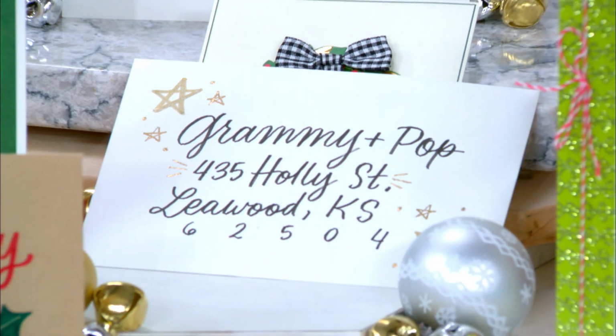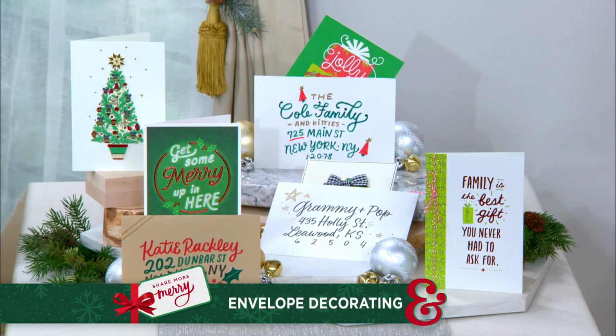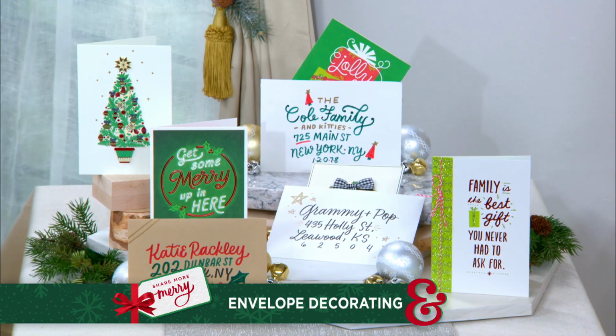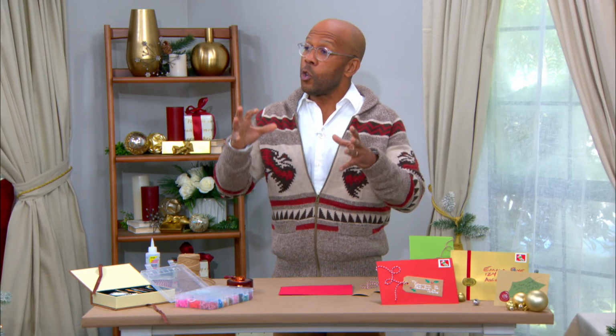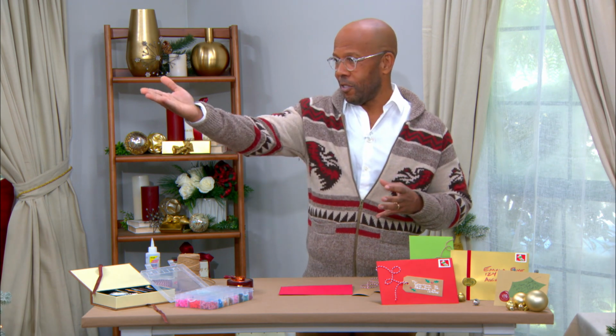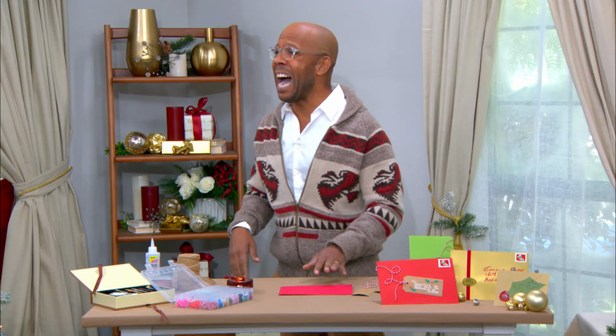Now, those are Hallmark artists. You know, they're using paint pens and felt markers and creating really some beautiful works of art. Yeah. Not all of us have that penmanship or have that ability, so I'm going to show a couple of shortcuts to really have them look professional, even if you don't have any artistic ability.